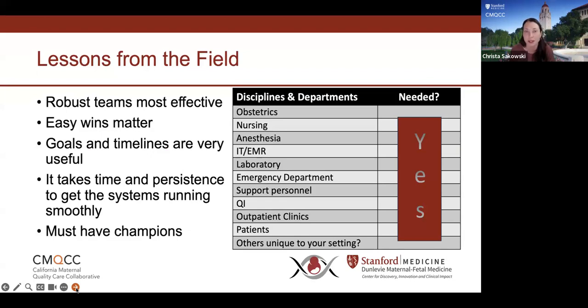All those wins should be celebrated because it's all part of the project. Goals and timelines are super useful. We know that things have to be altered depending on what else is going on in the hospital, but laying out a roadmap for yourself and when you hope to achieve things is really helpful for keeping your eye on the prize. Remember, it takes time and a lot of persistence to get these systems running smoothly.